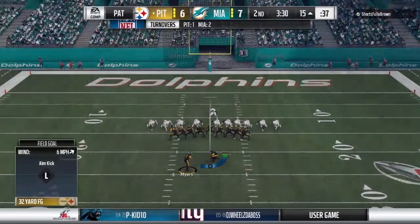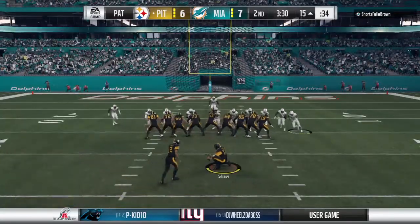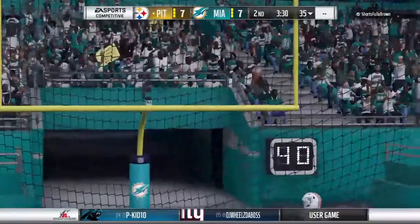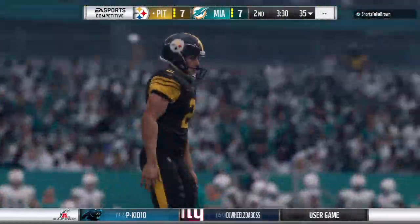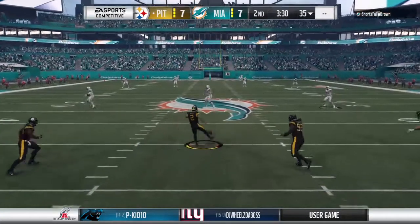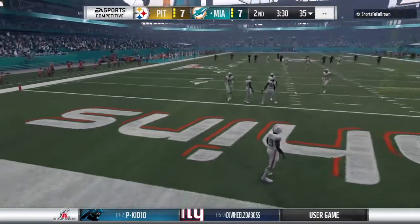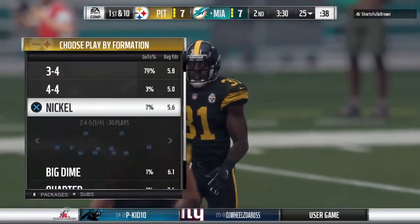Short throw pick six right there. Those linebackers, they love when those short throws come and those eyes get real wide, don't they? How about the anticipation on the play? Reading, reacting, and then the ability to catch the football and take it in the opposite direction. So a tie ball game here as the kick's away. And this will be a touchback as that sails over the end line.